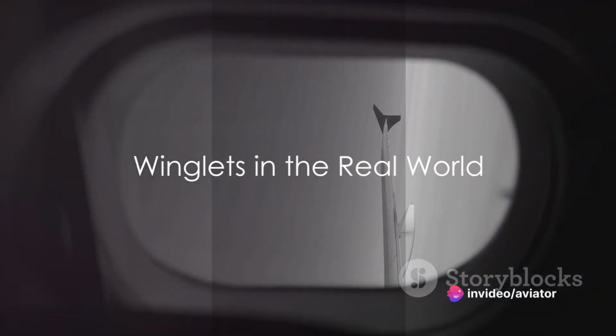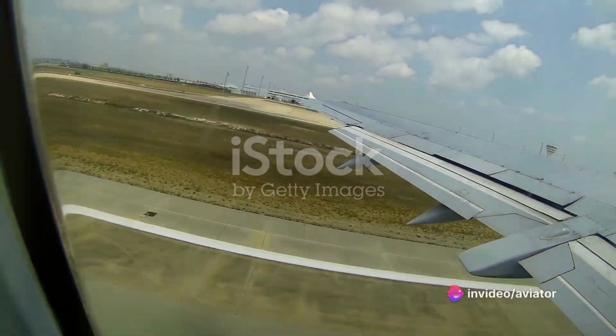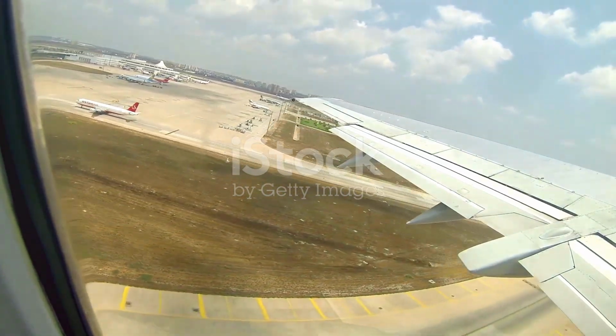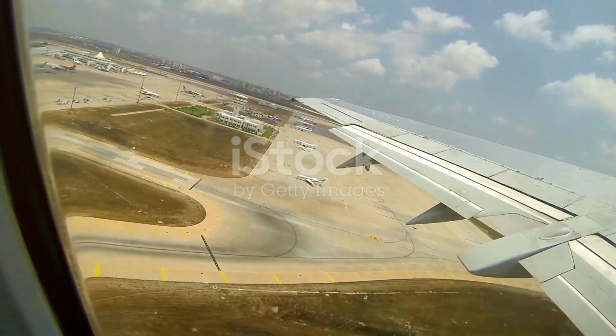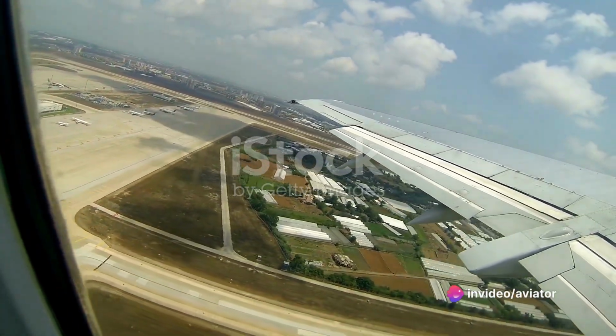So, what does all this mean in the real world? Well, it's quite straightforward. The science and engineering behind winglets translate into tangible benefits that affect our everyday lives, particularly when we fly. The key impact areas are fuel savings and range extension.